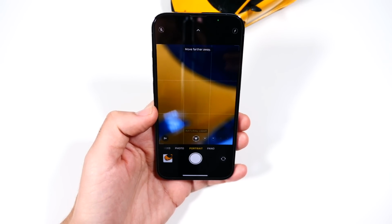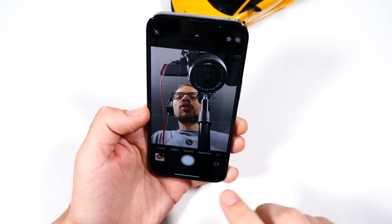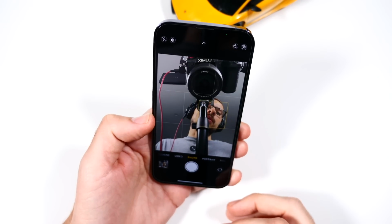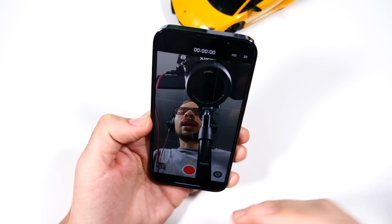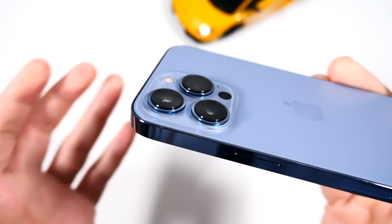For people who are going to use the action modes, of course, the 14 Pros. But there's no issues with this even now. And honestly, this camera blows away some modern brand new Android phones. So get out of town if you tell me that this camera is not good anymore, that it's getting blown away by a lot of other cameras, because it's just not. This is still pro level. It's still really high quality.